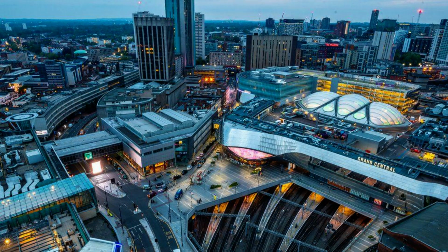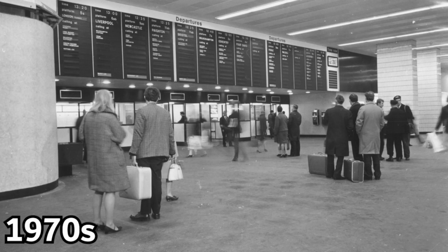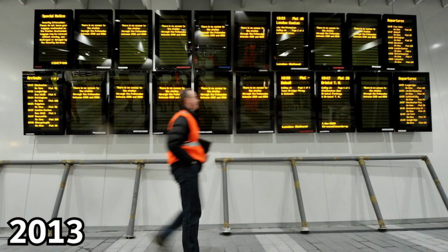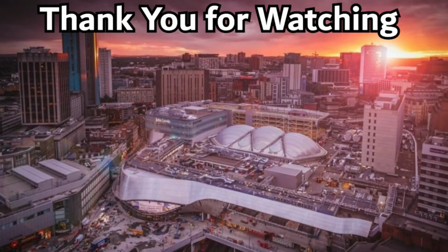But as we celebrate the station's modern transformation, we must also remember the beauty that once was, the forgotten New Street that existed before the wrecking balls of the 1960s came crashing down. That station, with its vast iron roof and grand entrance, may be gone, but its memory lingers in the minds of those who knew it, a ghost of Birmingham's glorious past.